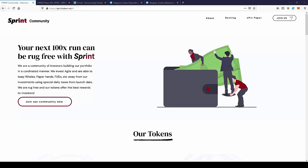So today we're gonna look at a project that has really unique mechanics. There will be some small events with coins that you can invest in, and at the end of the event they will buy back the rest of the coins. But let's read about this project in detail.